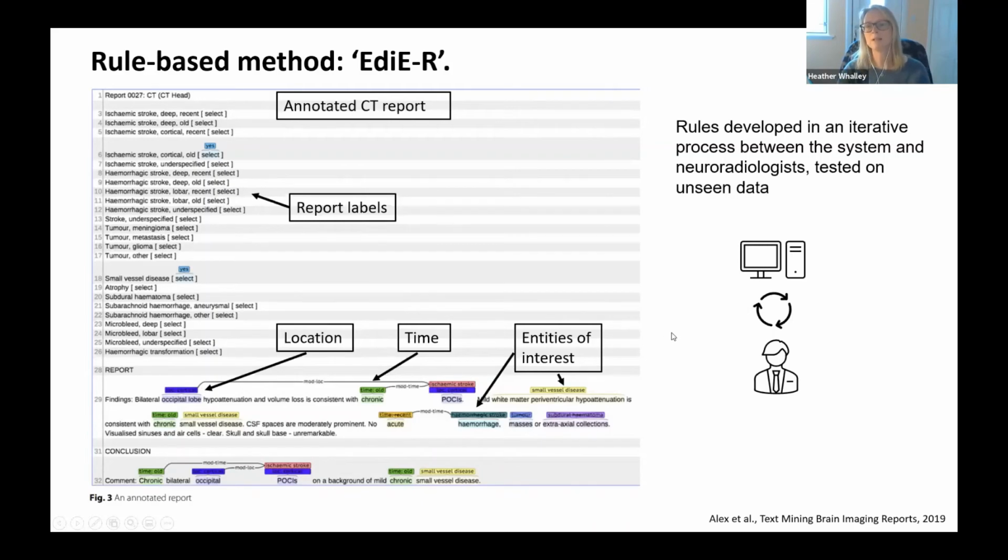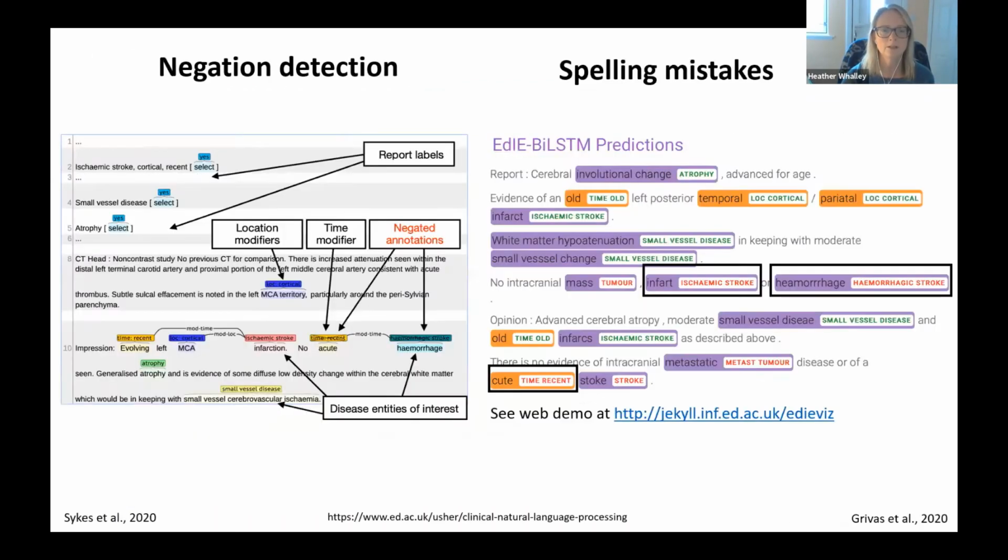And the rules were developed in an iterative process between the system itself and the neuroradiologists. And again, it was tested on unseen data, and the work's published by Alex in 2019. Two other features of this natural language processing algorithm I think are worth highlighting. So again, this is an annotated report on the left-hand side, and you can see some of the modifiers and the entities that I mentioned previously are identified here.